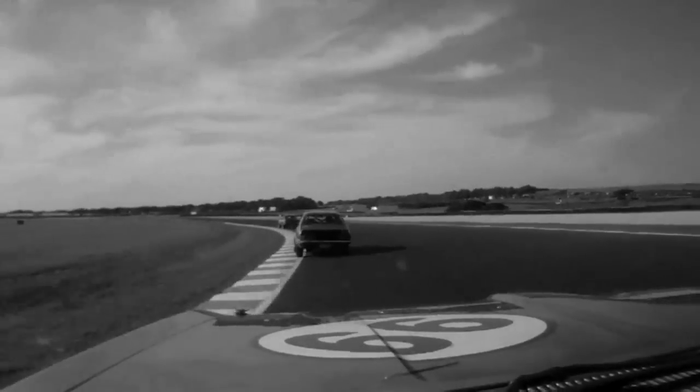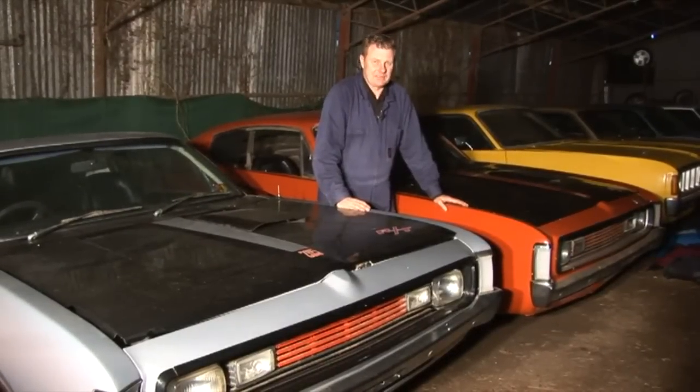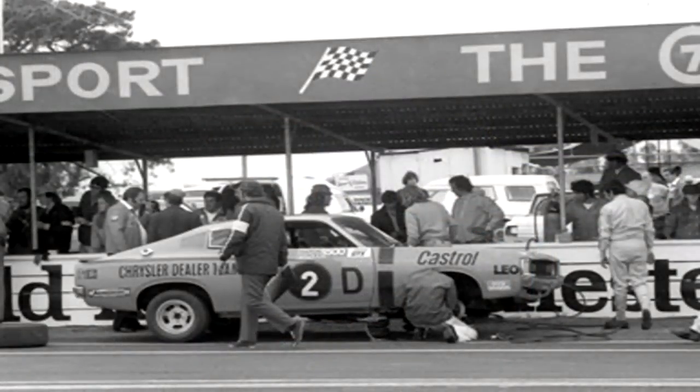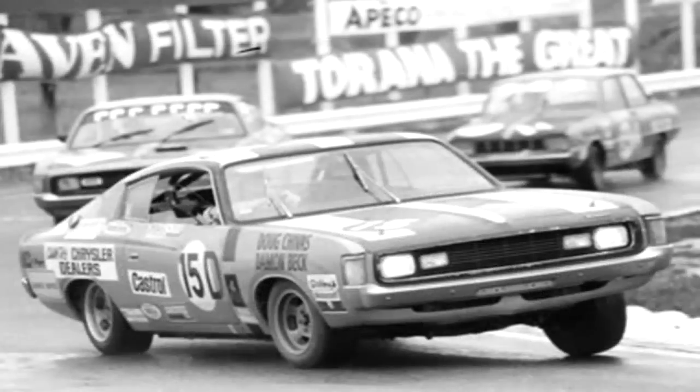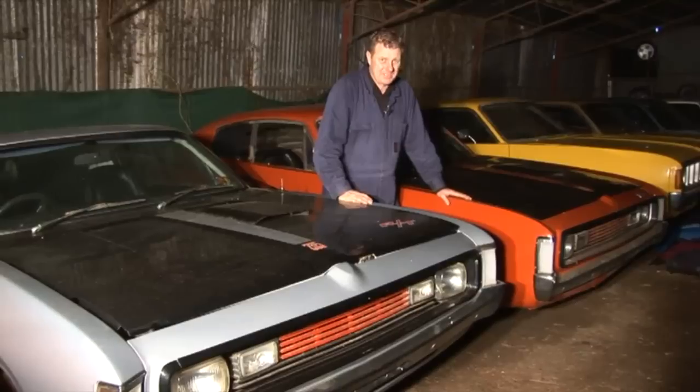I know people can say would've, could've, should've, but these things almost won Bathurst. In fact, they were leading the race at one stage. They came in and the wheel nuts seized. They couldn't get those wheel nuts off. It held them up in the pits big time. They got back out on the racetrack and finished in the top three, but it was all over Red Rover. They just couldn't make up that time. Boy, would history have changed had they won that race.